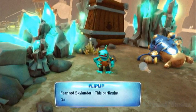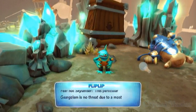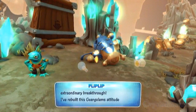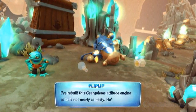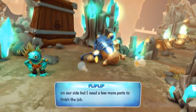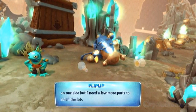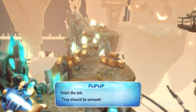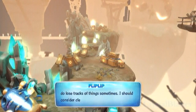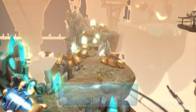Ew! Fear not, Skylander. This particular gear golem is no threat due to a most extraordinary breakthrough. I've rebuilt this gear golem's attitude engine, so he's not nearly as nasty. He's pretty much on our side, but I need a few more parts to finish the job. They should be somewhere in those crates. I do lose track of things sometimes. I should consider cleaning.